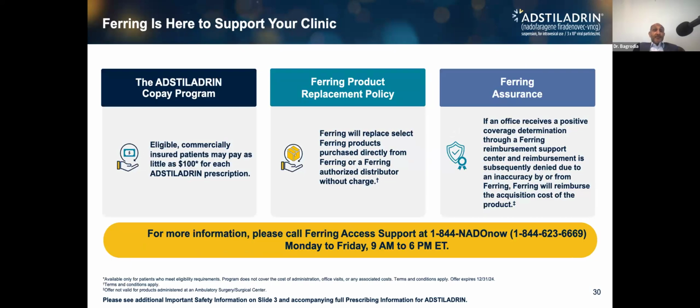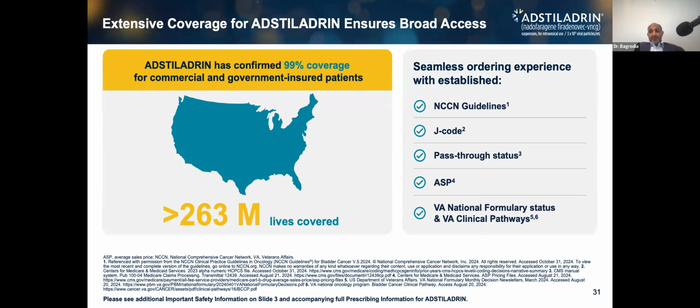So Ferring, again, they have a really wonderful support system. There's the copay program where eligible commercially insured patients may pay as little as $100 for each prescription. There is a replacement policy where Ferring will replace select Ferring products purchased directly from Ferring or Ferring authorized distributors without charge. And then there's Ferring Assurance, where if an office receives a positive coverage determination through a Ferring reimbursement support center, and if the reimbursement is subsequently denied due to inaccuracy by or from Ferring, they'll reimburse the acquisition cost of the product. So this kind of helps take off some of the financial burdens that practices may be nervous about.